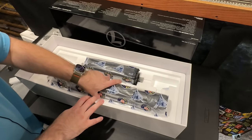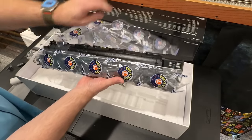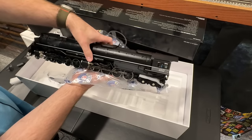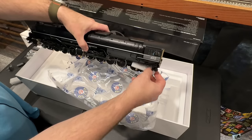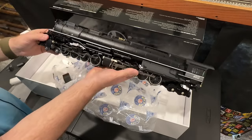And now for the piece de resistance. I feel like I should be wearing gloves to do this.